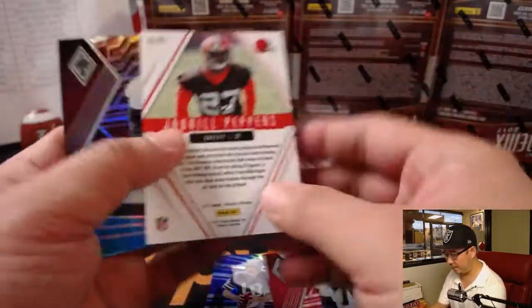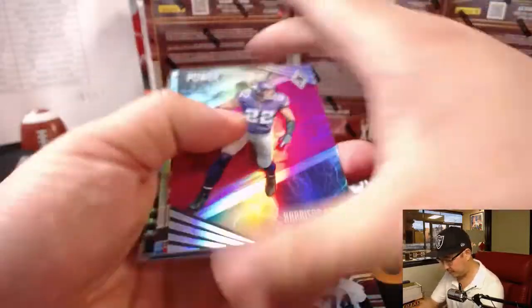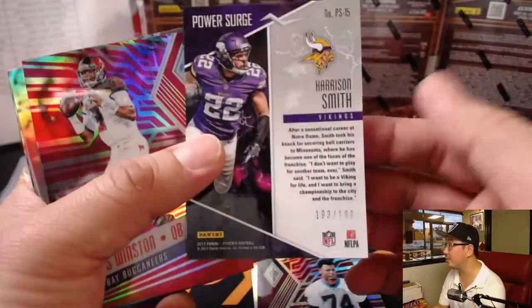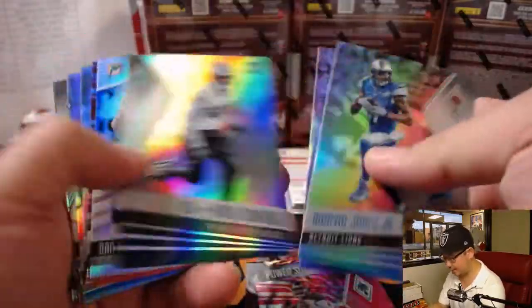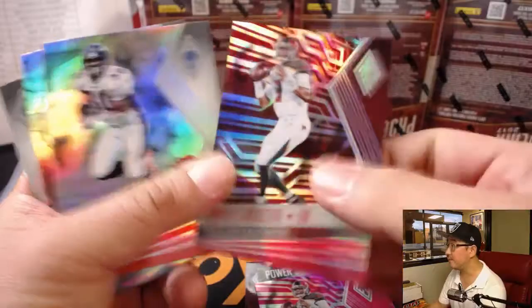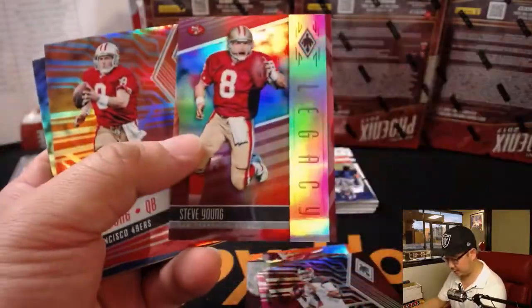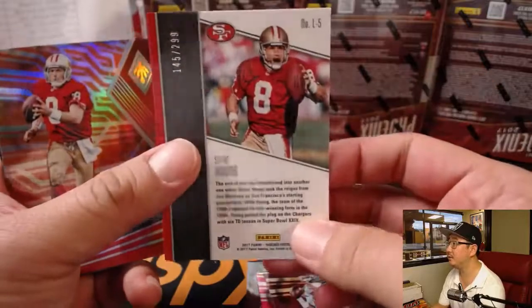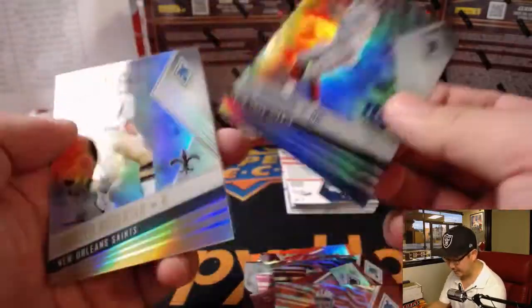Jabril Peppers out of 75 for the Browns. Deshaun Hall out of 299. I think these power surges are not. Oh, this one's numbered out of 199. Jameis Winston out of 199. There's the famous again out of 299. Steve Young to 299. Steve Young again to 99.